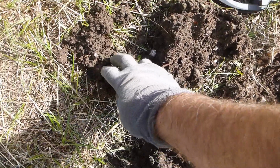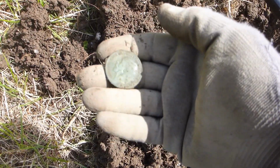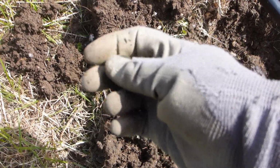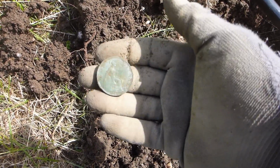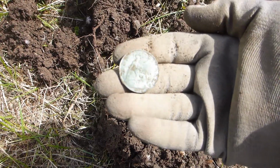Well, looks like we got our first big penny. Again, still by the farm gate here. George V there, not too bad a condition. I know they very rarely come out in decent condition. It's 1912. That's reasonable for its age.